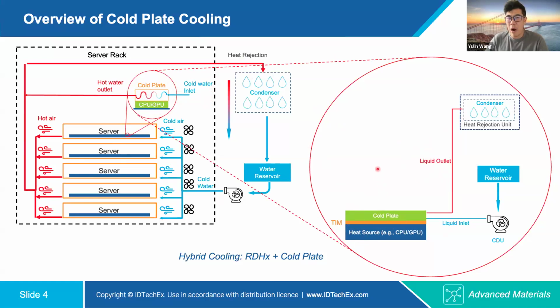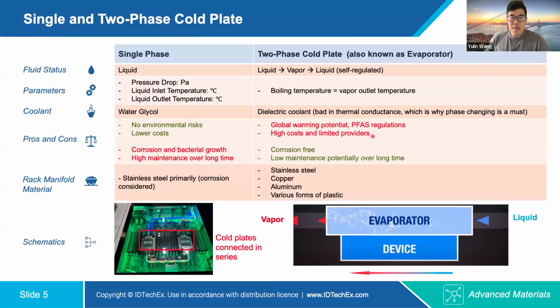The unique value proposition of cold plate from our research usually lies in the internal chamber design, like how to make sure the chamber can maximize the heat dissipation of the cold plate. That is usually the unique differentiation across different cold plate providers. This slide shows the single-phase and two-phase cold plate comparison by different parameters.